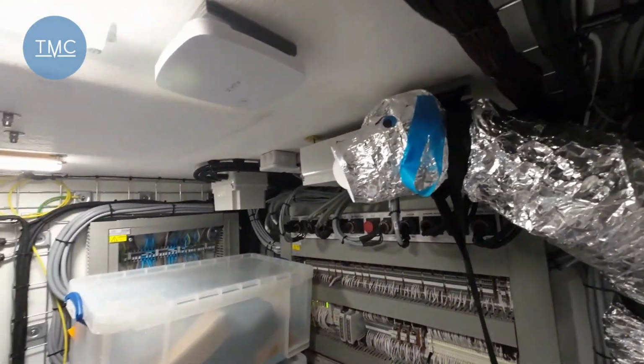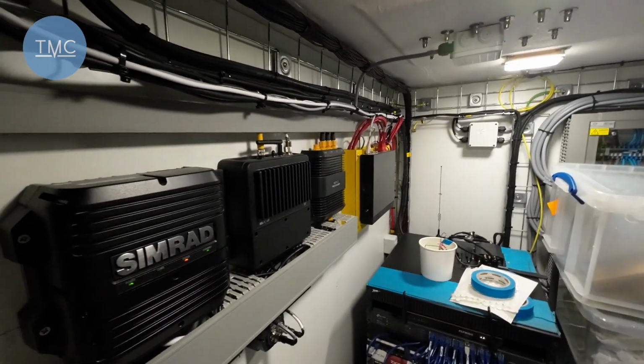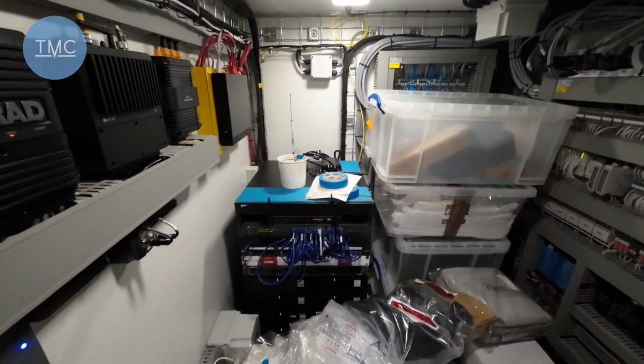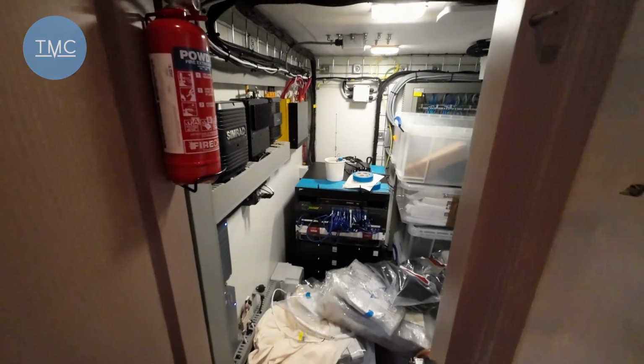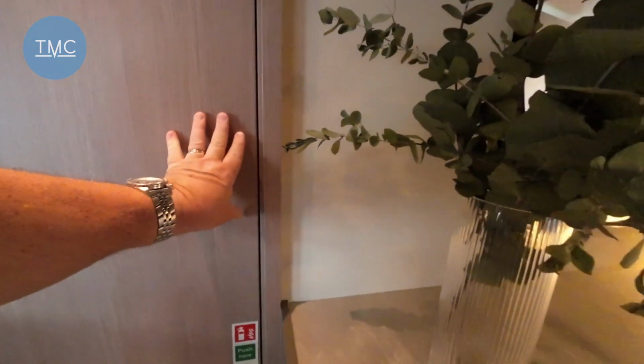Amazing installation, but also thoughtfully located, because obviously if there's any issues with any of this stuff, you want to be able to get in, you want to be able to do what you need to do, and you need to be able to put it right. So behind that little innocent door, some very tricky technology.